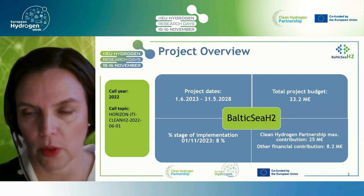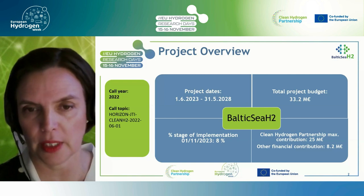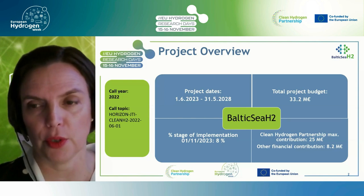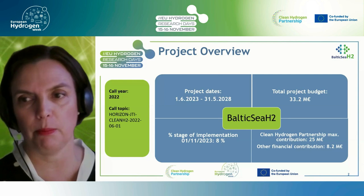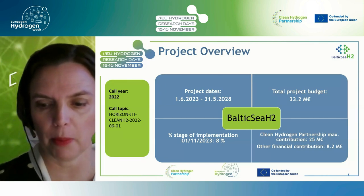As said, we are also quite new. We started our operations in June this year, and the project will run for 5 years. The total budget is 3.2 million euros, out of which 25% comes from the Clean Hydrogen Partnership. Most of the rest of the financing is private, and only a small share comes from public, national sources.